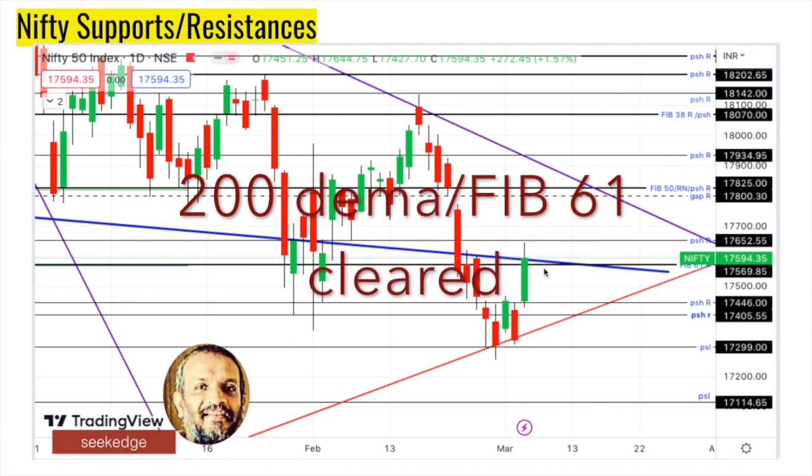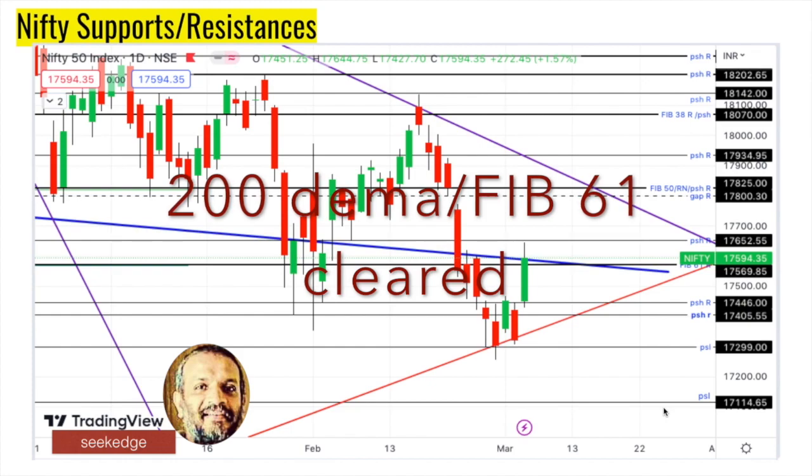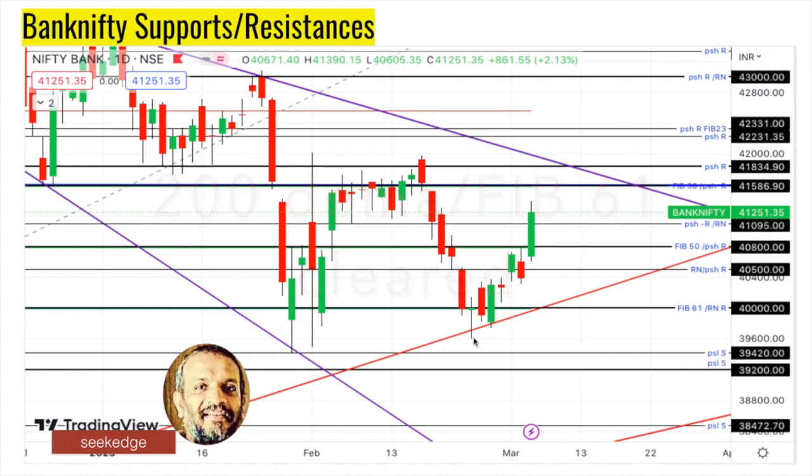So 17,500 could also be a support downside again, but the first major support would be 17,569 to be precise. So 17,500 would be a good support zone downside, and then 17,445 is support. Then you have 17,400, then 17,300, and then 17,100, as it goes. So the previous swing low would also be a support zone. Bank Nifty has the Fibonacci 50 as the major support now. That's at 40,800, then 40,500, then 40,000, and then 39,420, and then 39,200, the previous swing low levels. All of these swing levels could be supports also.